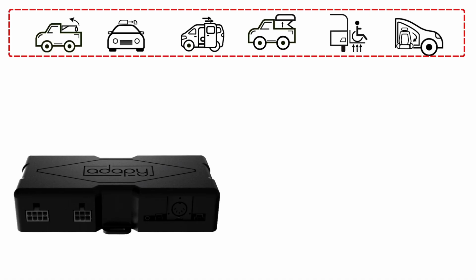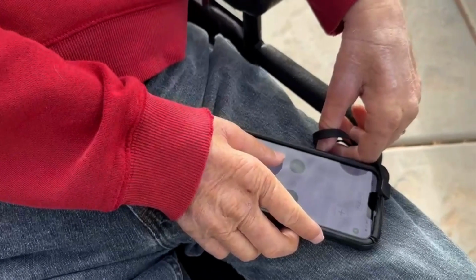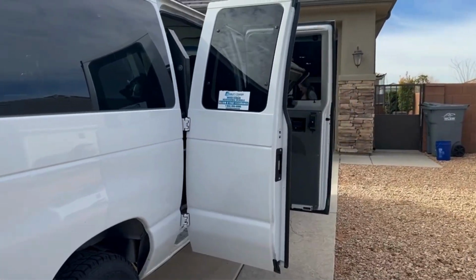By using the Adapy Smart Hub, we can now join all the adaptive equipment together into a single point of control, the smartphone. The adaptive equipment plugs into the Adapy Smart Hub, and then the Smart Hub communicates with the Adapy mobile app. Think of it like home automation, but for the vehicle. The user can now control all their adaptive equipment right from their smartphone, avoiding rain, snow, and other harsh weather conditions.